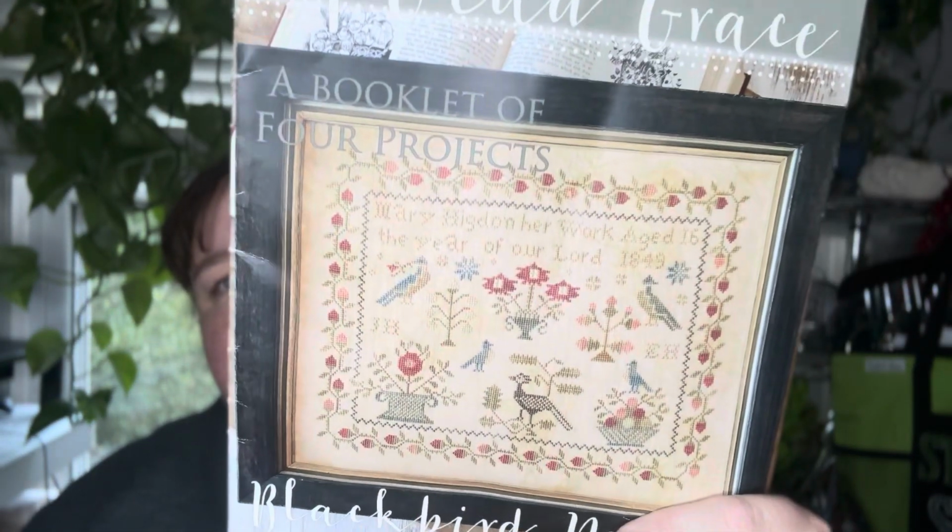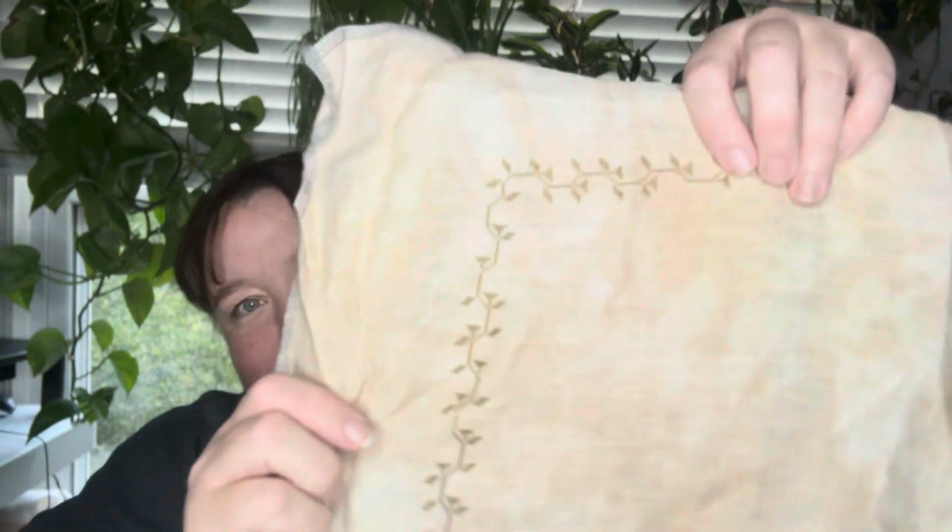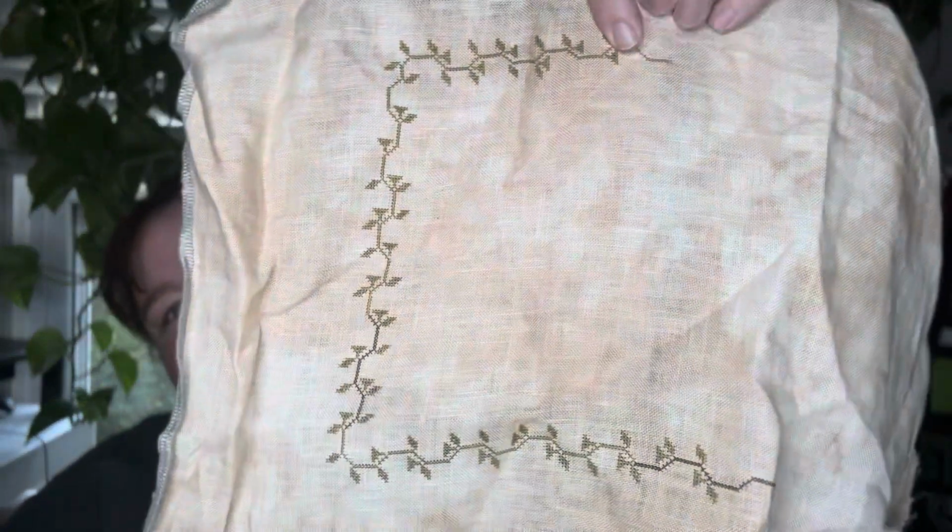So at the Blackbird event I had at my Sampler Guild in August, I worked on Moments of Glad Grace, the big sampler part. I'm working on the border, because this is also one that I would like to get done. I mean, I want to finish everything, but there's only so much time in the day. But here I am with the border.